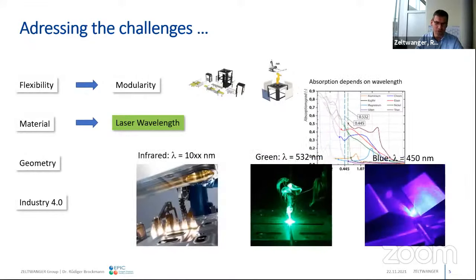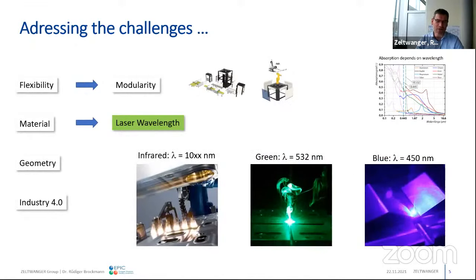So what we are integrating today in our systems is we are using infrared lasers, green lasers, and blue lasers. It really depends on the application and the requirements of the application. And the wavelength is only one example. In addition, we already talked about beam shaping, multi-spot welding, and different technologies. These new approaches enable additional applications like welding of aluminum, which was not possible that fast and with that high quality so far.